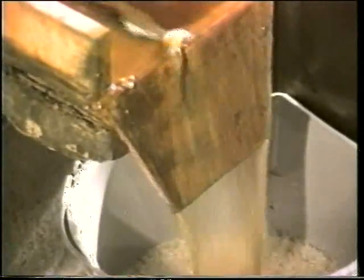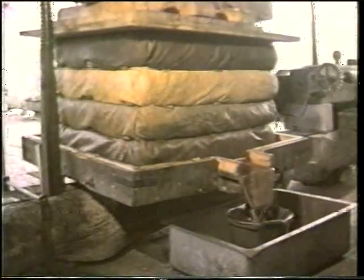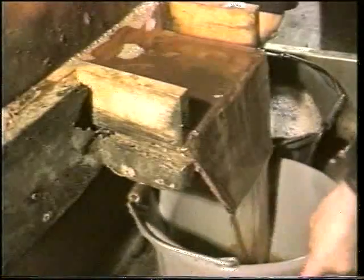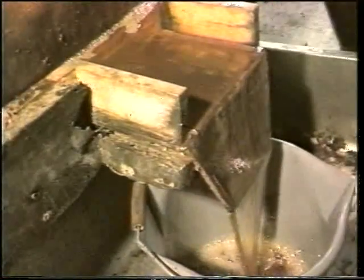We press gradually over a period of 24 hours and set about half a ton, 500 kilograms of pomace at a time. This produces about 65 gallons, 230 liters of pure apple juice.